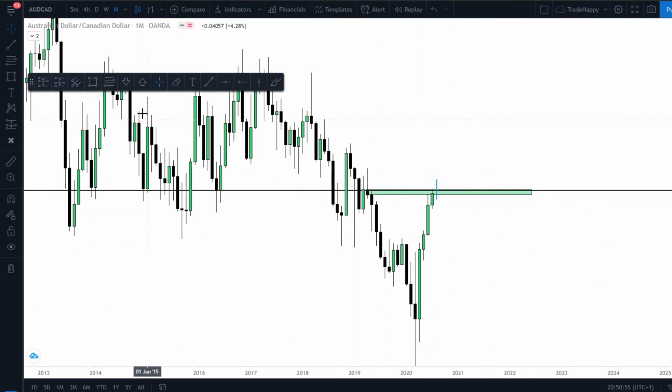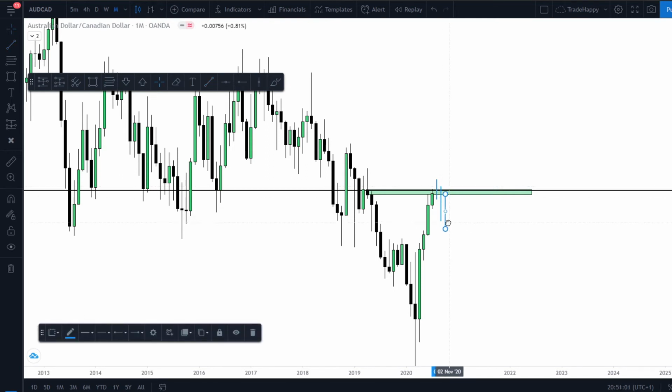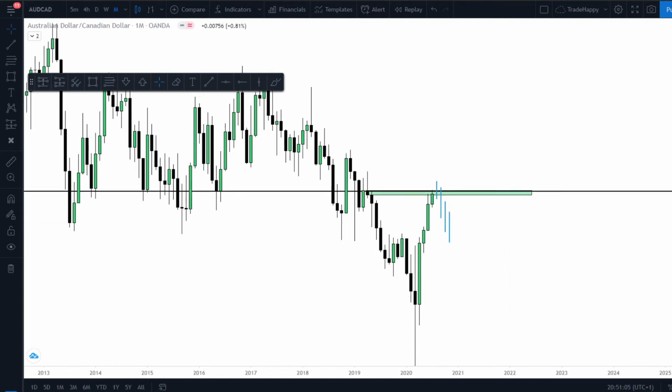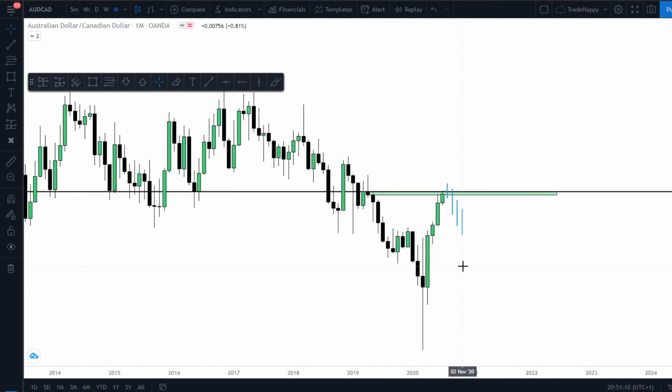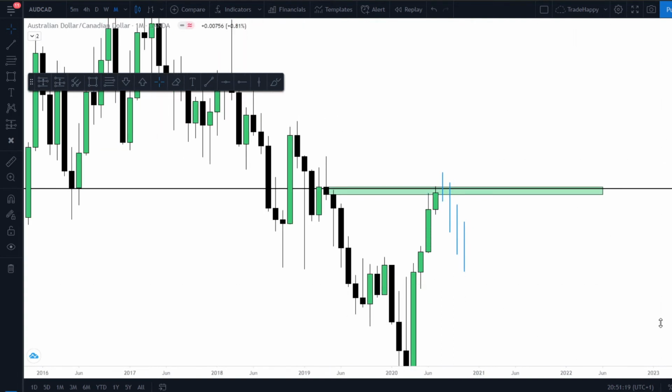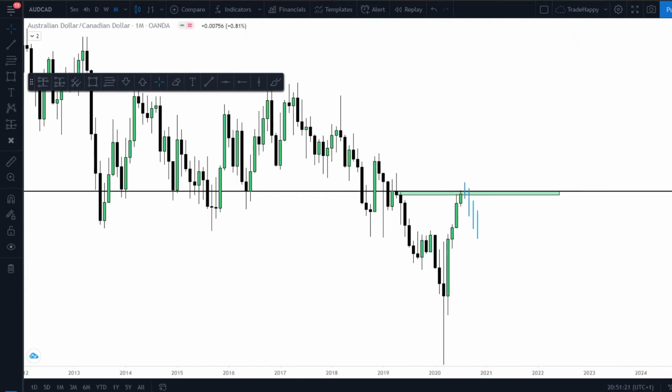This still doesn't mean that this is a bad area to go short, because the next month could do this, and then obviously trade lower and lower the next following months. So that's something that could happen on AUD/CAD for this month and the following months. So I'm just going to keep that on the chart so that we can have a little bit of perspective when we go back onto the weekly and then daily.